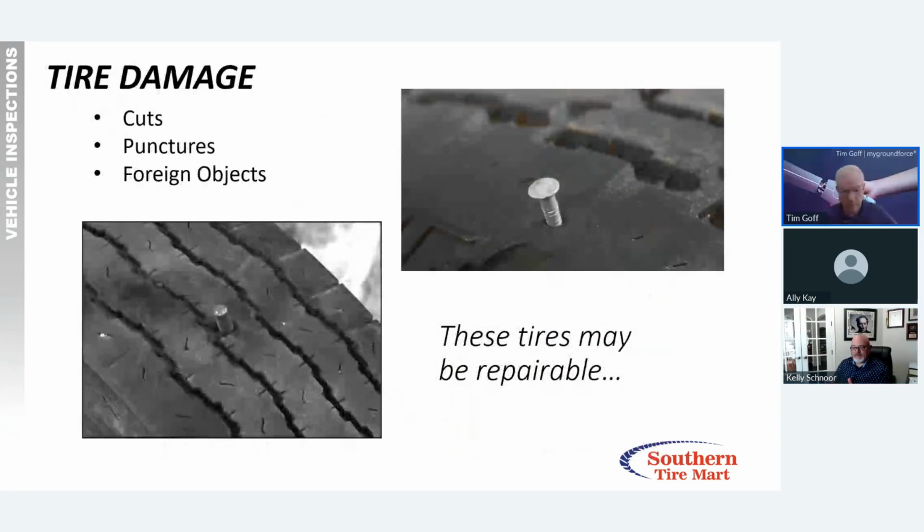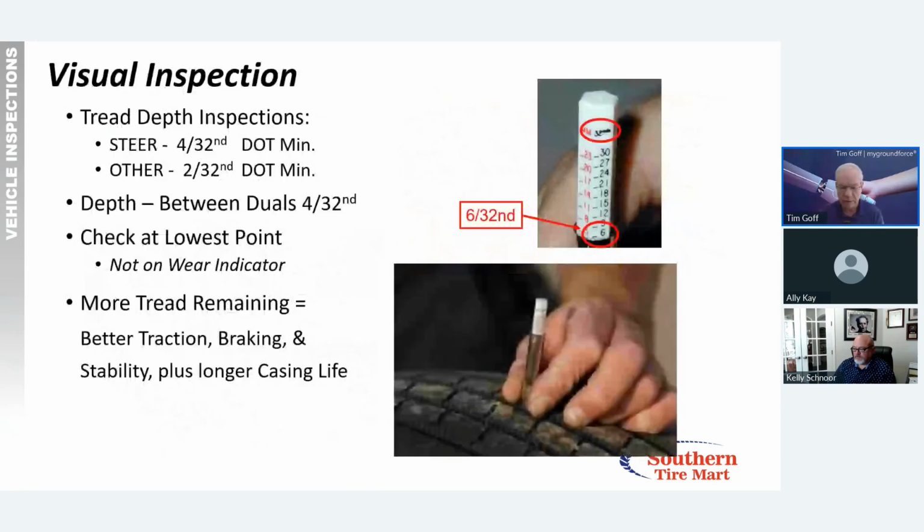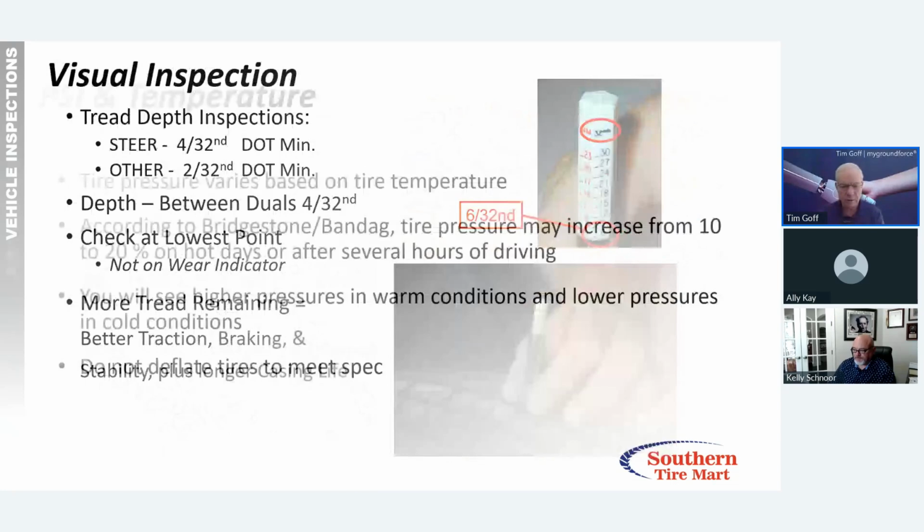The reason, before we jump into tire damage here, because this is a really good topic, I meant to ask this question earlier. So we were talking retreads. So Kelly, do me a favor and explain to the audience here a retread management program, how that would look if you're a TSP and you've got 10 or 20 trucks.